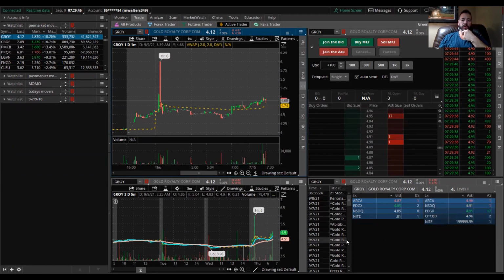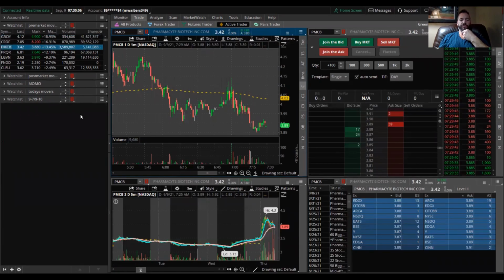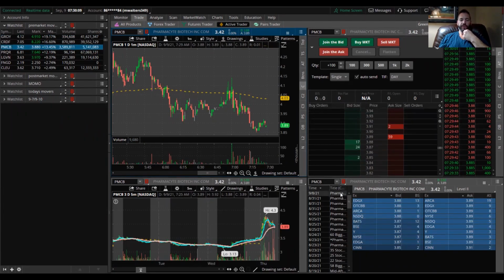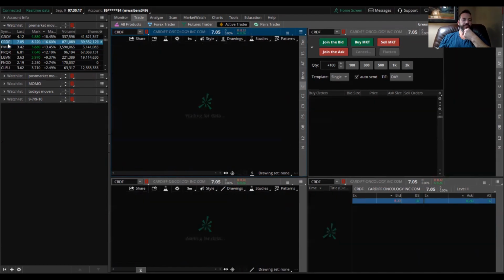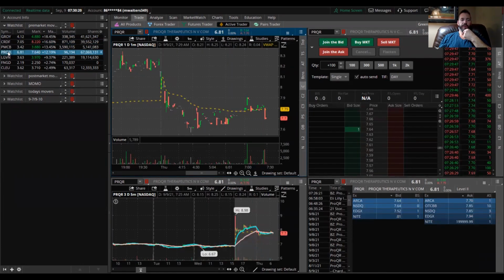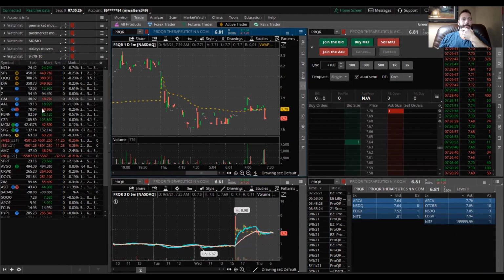Got over VWAP, then I would look to see what the news is. Whatever, not the biggest catalyst at all. Not interested at all. Doesn't have enough volume. The float's a little high. This one right here has a low float. This is something I would be more interested in. Nothing really here either, and these are looking pretty weak. So the pre-market gappers are weak also. This is the stuff that I'm looking at.